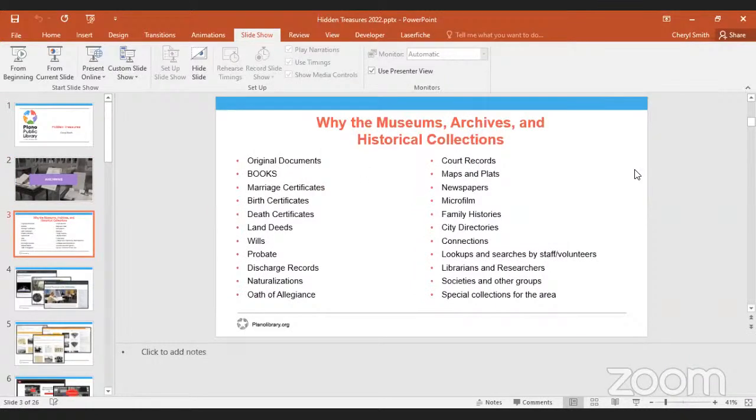There's all kinds of reasons why. The best is that there's a lot of original documents hiding out at museums and archives, and they'll let you look at them sometimes. Sometimes they're digitized and you have to look at them through their websites. You may be able to touch some of them, but they have a lot of restrictions. But going to visit museums and archives and historical collections, historical societies, they have these places where you can look at things. They have maps, microfilm. There's just all kinds of places. Plus, they have people that can answer questions for you and help you because they've been researching certain areas.